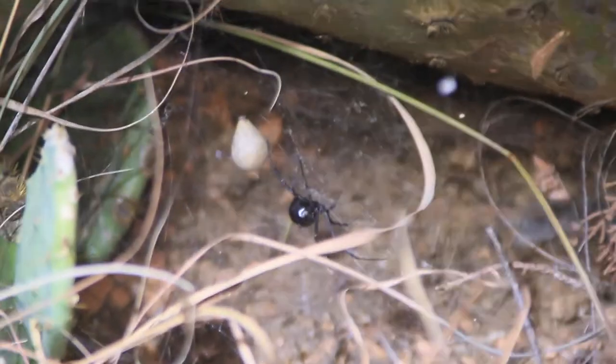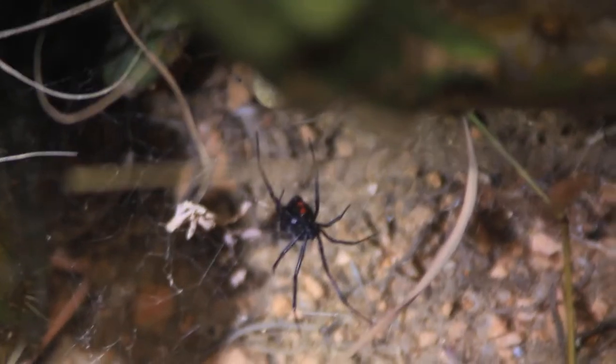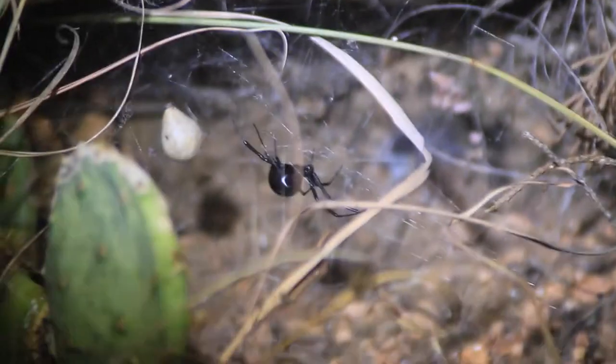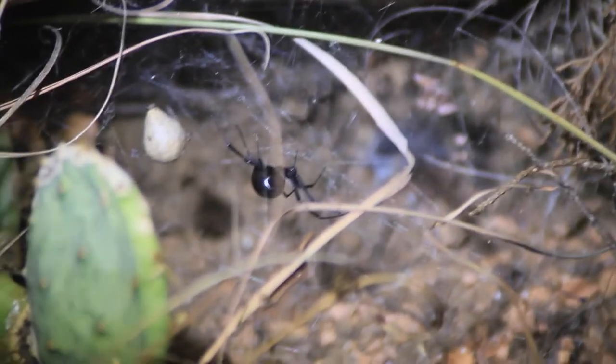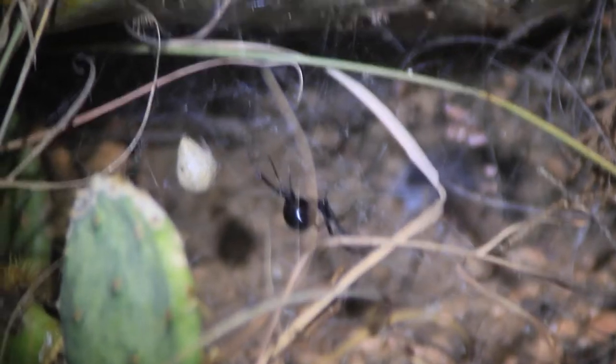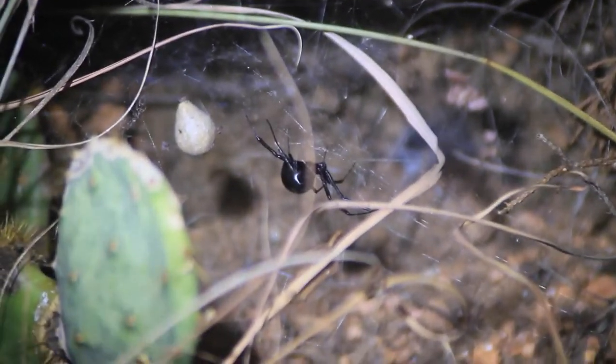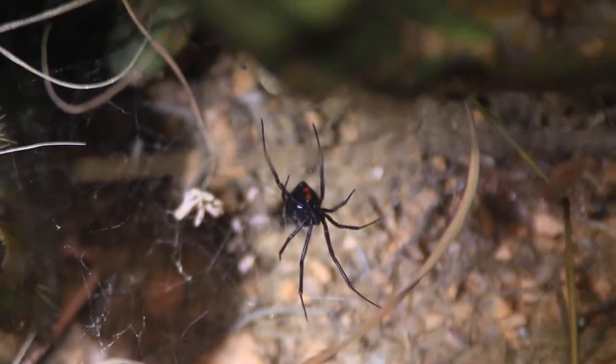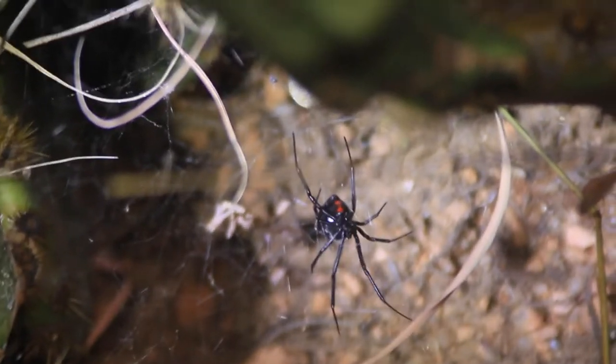Now you can see, Black Widows are pretty easy to identify. They have the huge, bulbous black abdomen, those tapered legs that start off relatively thick and then peter out to a real thin little narrow foot. And then, of course, that iconic red hourglass.